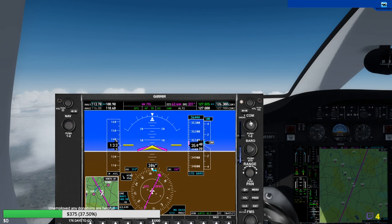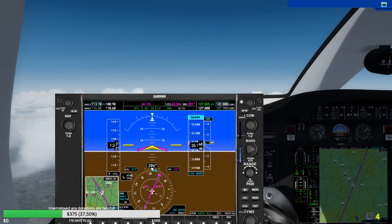New Zealand 802, turn left heading 300 degrees. Left 300 degrees, New Zealand 802. On that heading, call localizer established 23 right. Call localizer established 23 right, New Zealand 802. 816, contact Unicom, good afternoon. 108.9, it's already in there. 8 Victor Kilo, also contact Unicom 122 decimal, good afternoon.